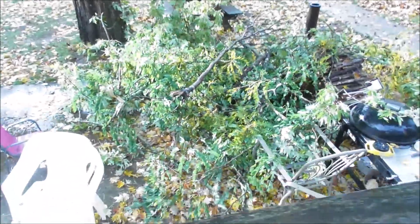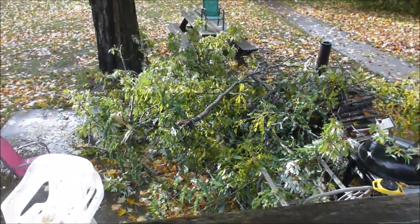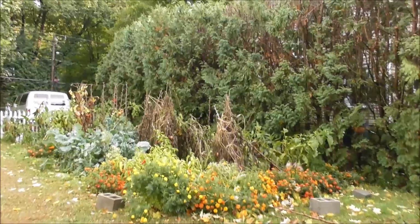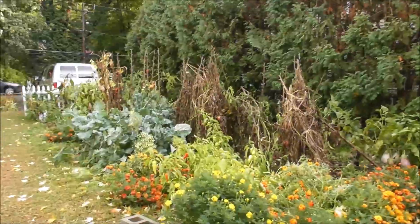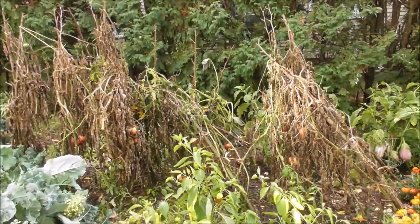Look what Art did. He brought home a ton of the branches from the neighbors. And there they are, sitting in my yard. We'll have to chop those up. Well, not today. That took care of most of my tomato plants. They all knocked over. That's okay. They were at the end of the season anyways. I'll collect the rest of the tomatoes another day.